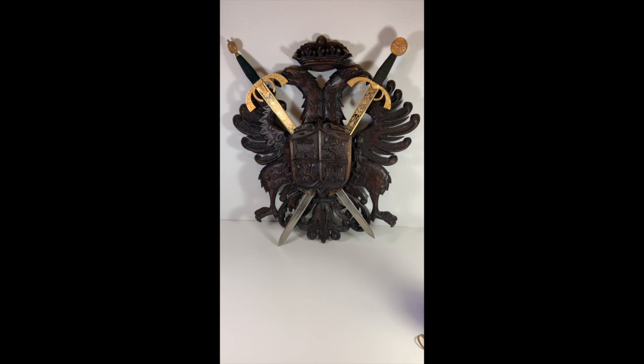But as I said before, these are fully usable separate swords in the shield. So you could, if you wanted to, literally take them out, sword play with them, show it off to your friends, and then put them back in and have an impressive wall decor piece. I mean, I gotta think that anybody who's got something like this in their man cave is gonna be the talk of all their friends.